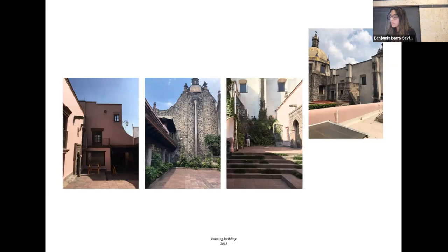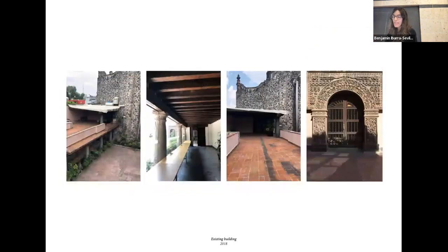So the volume known to be the grain cellar became this residence. And it's also known that the pavilion with these cantera columns, wooden beams, and the red brick walls were the event venue.